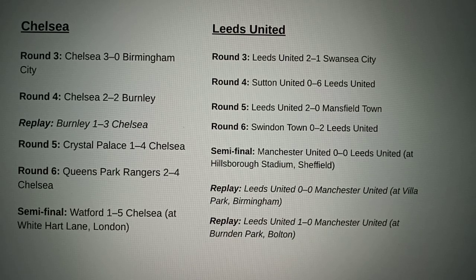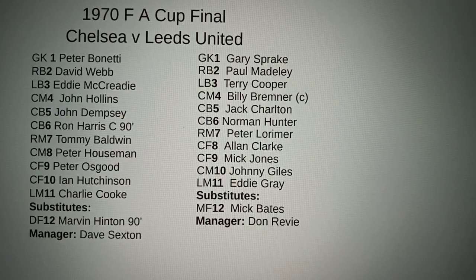And in the semi-final, they had a longer and much harder match. They were drawn against Manchester United and drew 0-0 at Hillsborough Stadium in Sheffield. A few days later, they went to Villa Park and again drew 0-0. A second replay was ordered, which was played at Burnden Park, the old Bolton Wanderers ground, and Leeds United won 1-0. So the final would be, like I've said, between Chelsea and Leeds United.